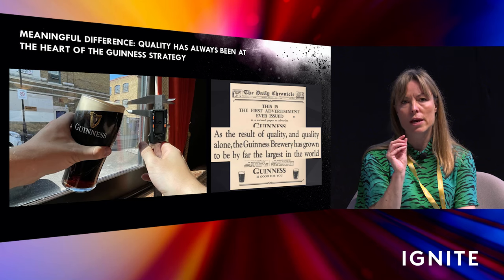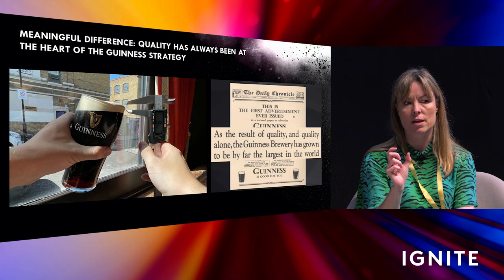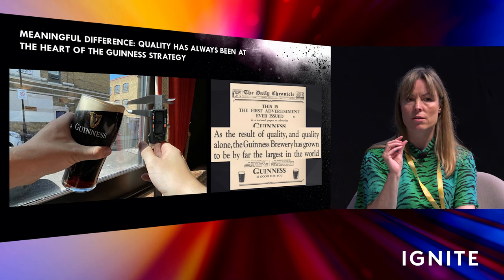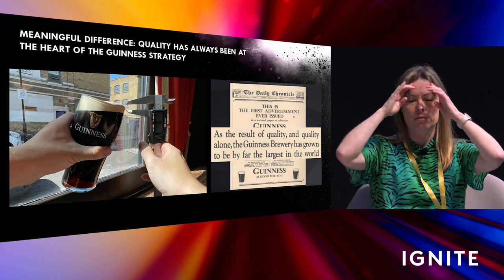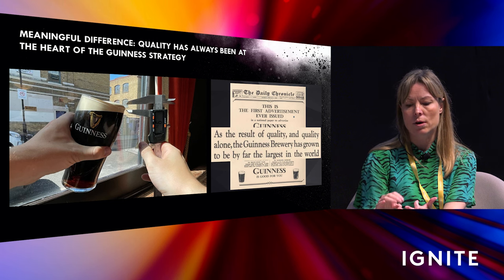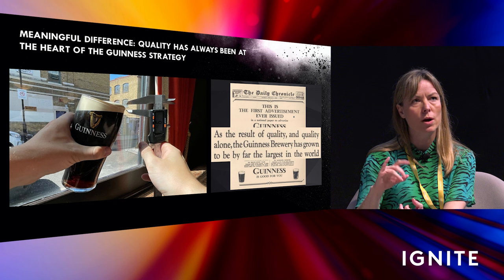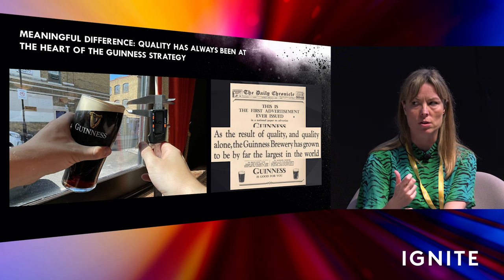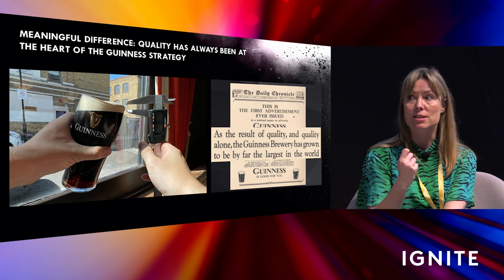But in order to find meaningful difference, I think that's one of the words that people often misunderstand. They think that meaning means solving climate change and helping to rule the world. And actually, when you break it down, certainly in our category, it's quality, it's taste, and it's emotion. And when you can wrap your head around that and go, actually, where's our strength in that? What are the things that we want to double down on? How do you make that relevant to people? That's where the magic is.